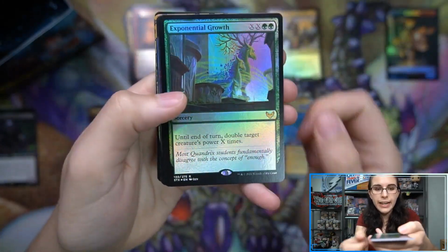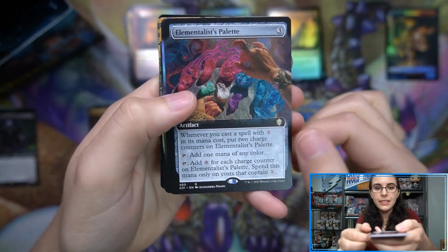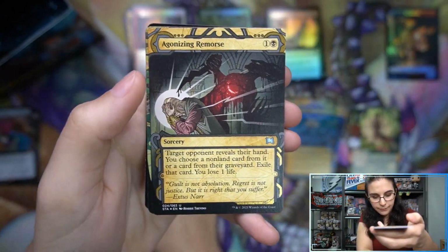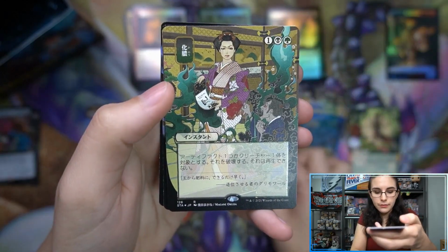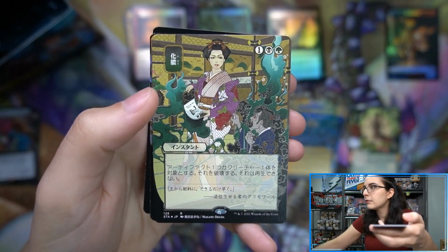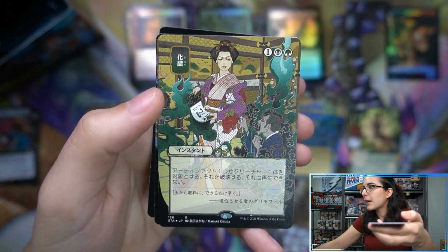Our lesson foil, Exponential Growth, Elementalist's Palette, Necroblossom Snarl, Agonizing Remorse. This one, I believe, is also our first time seeing. Let me scroll through my cheat sheet.